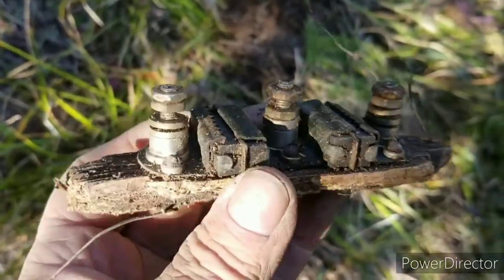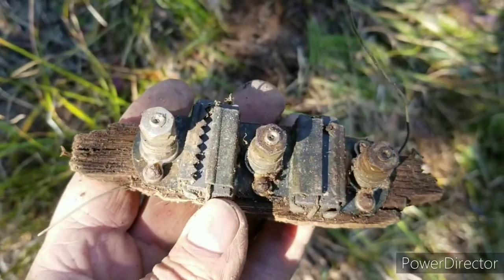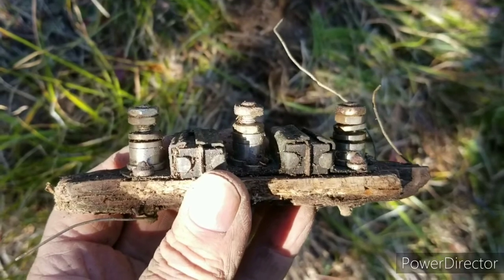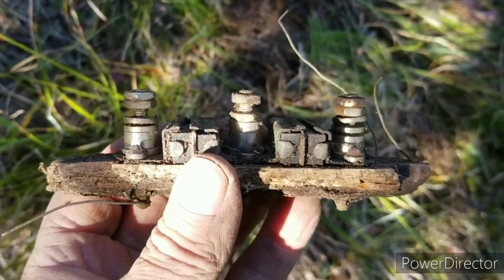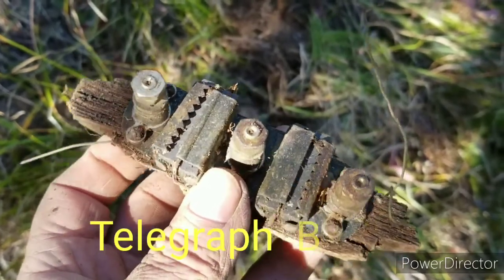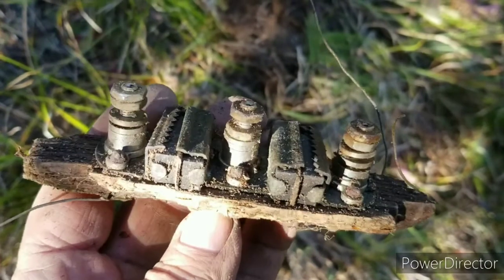They definitely didn't have telephones back then. That's all it can be. Amazing. That's a really cool piece. Huh. Have to research that one.